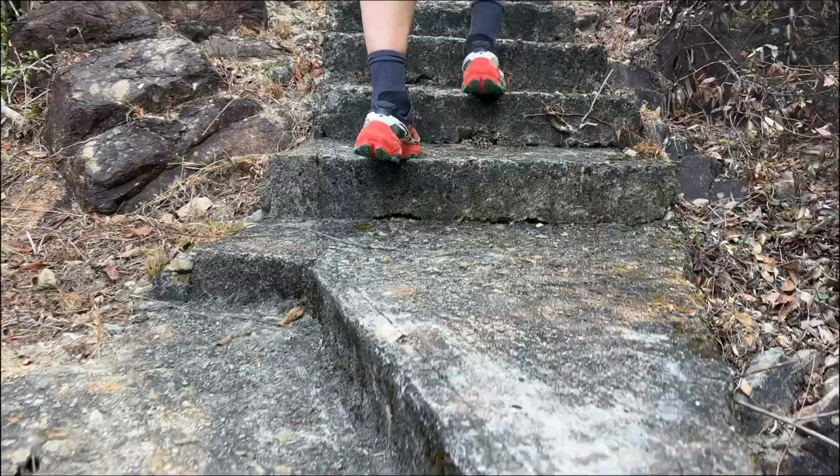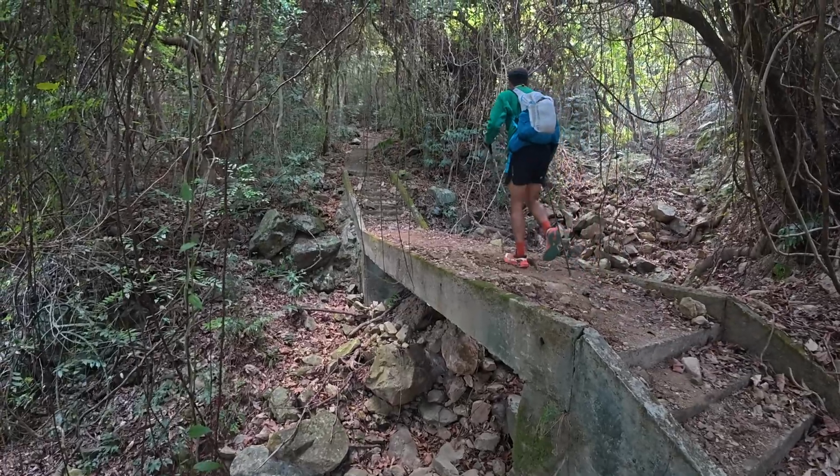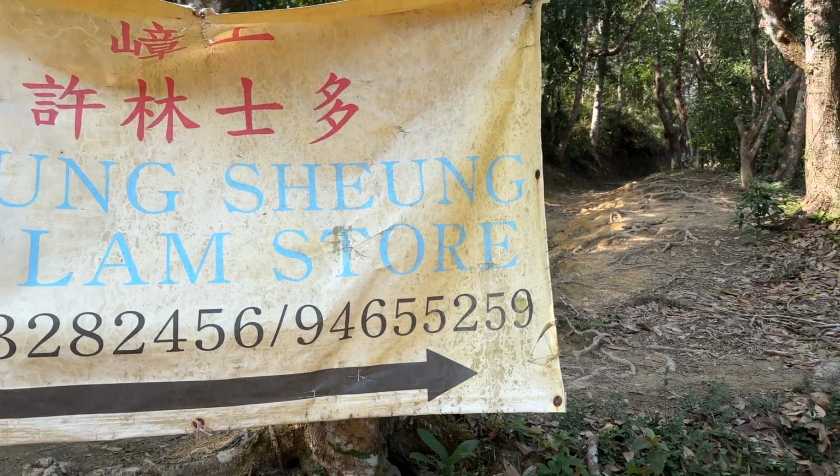Not the easiest to find, this campsite sits in a great location for through hikers on the Maclehose Trail, as well as others wanting a spot in the centre of Sai Kung West Country Park, away from the crowd.